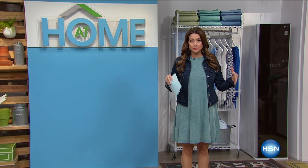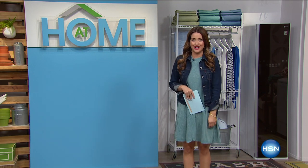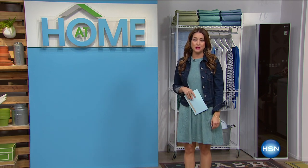Can we show everybody the mats that we have coming up? These are custom made for the front of your washer dryer. Oh, I guess we'll show you in just a little bit. Stick around for that. I want to show you some sheets, though, that we do have coming up.